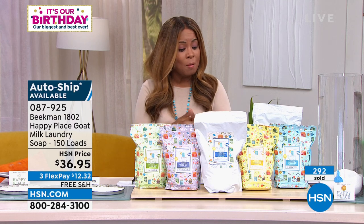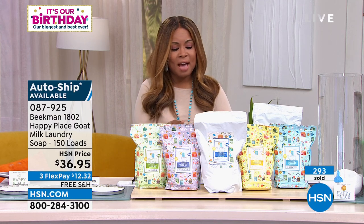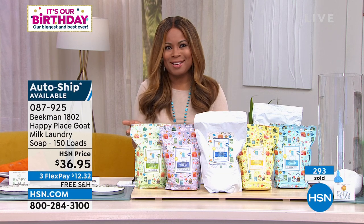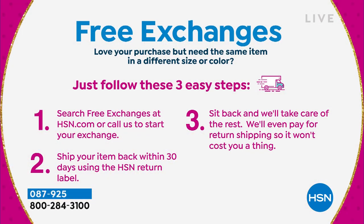Let's say you get this at home and you end up getting the lavender, but then wish you had the citrus. Do you know that we have free exchanges? So if you want to exchange it for another scent or another color or another size, you're more than welcome to do that. That's something that we kicked off this year, and we want you to love your purchases, and all you need to do is exchange it within the same item number for a different size or color.